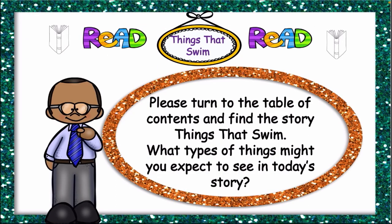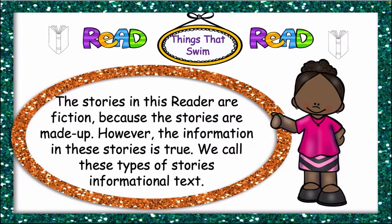Open your table of contents and find the story Things That Swim. What type of things might you expect to see in today's story? The stories in these readers are fiction because the stories are made up. However, the information in these stories is true. We call this type of story informational text.